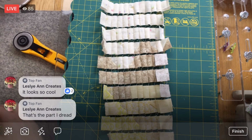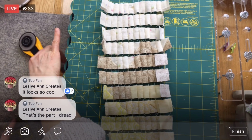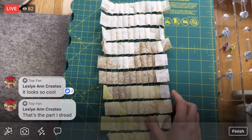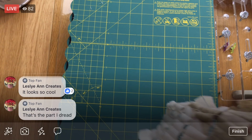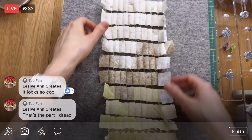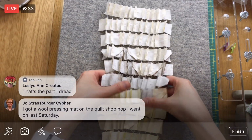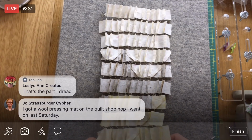So I'm gonna try to do this just with my normal iron, and if that gets just too much, then I'll try and I'll scrounge up the clover iron and we'll do that. So all right, I'm gonna flip this around, try and get it as flat as I can.